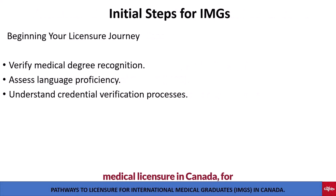The journey toward medical licensure in Canada for international medical graduates, IMGs, begins with several foundational steps. Firstly, ensure that your medical degree is recognized by Canadian authorities. This typically involves verification through the World Directory of Medical Schools. Language proficiency is another critical component. Demonstrating fluency in English or French is mandatory, as effective communication is essential in medical practice. Additionally, the credential verification process, managed by the MCC, involves submitting your medical education documents for authentication. Completing these initial steps establishes a solid foundation for the subsequent stages of the licensure process.